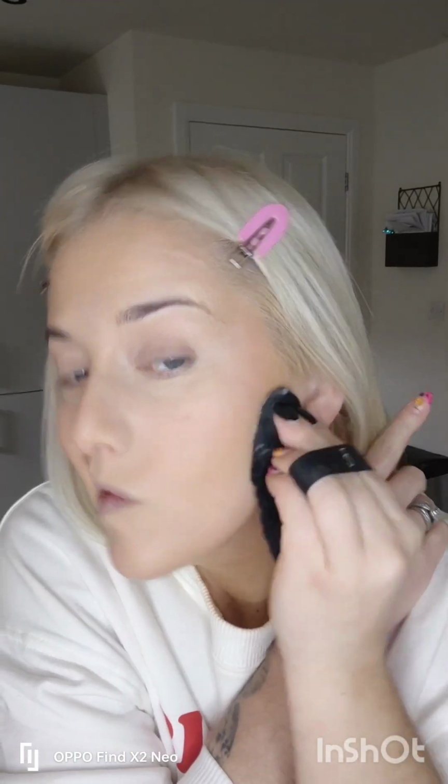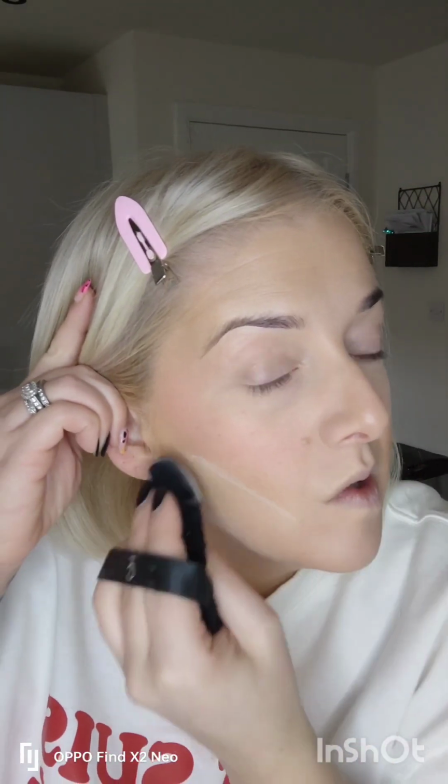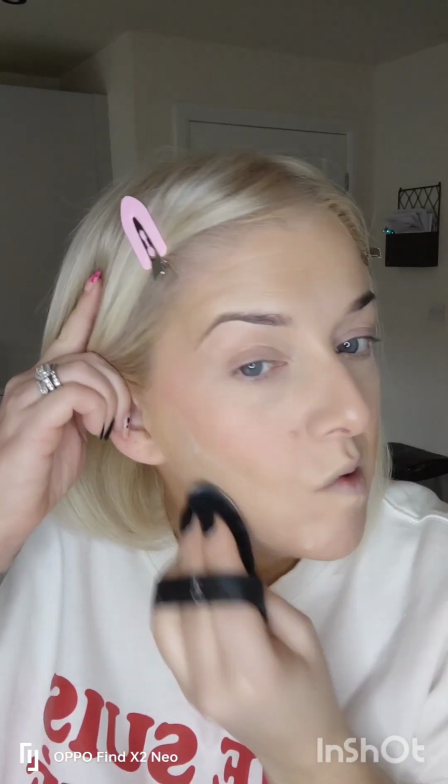So you can see that's just softened it up. It's kept the brightness, but it's just still nice and glowy. So I'm just going to run this down here under where I've put my cream bronzer. And it'll just bring the cream bronzer back to life a little bit under where my pretendy cheekbones are. Do the same on this side. And a bit across my head.